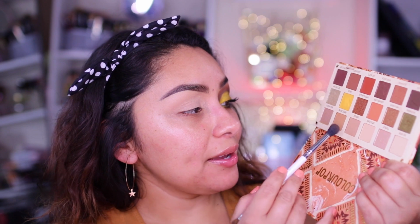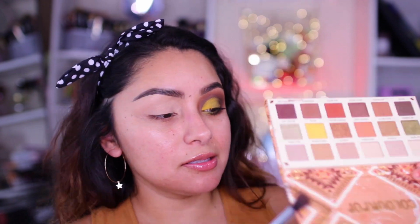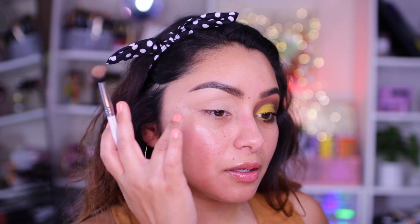So this is the look we're going to be doing. The first shade I went into is this one here. This is called Vortex. And you know what? I was telling you guys, I think before the battery died on my camera, that the Colourpop cream eyeshadow did work for a base. And I want to say that the glitter is actually in here as well as it was on my hands from the Soul Body Shimmer Dry Oil. So yeah, it does have glitter, but it's not a big deal.